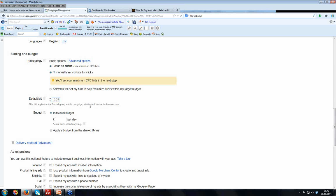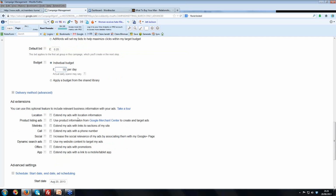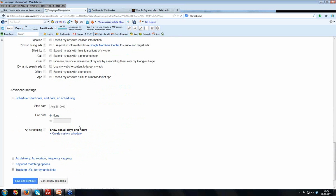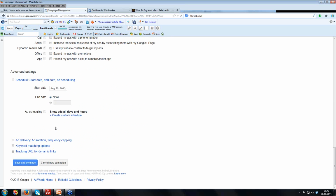those type of keywords. Okay, then you would set a budget, which it won't suggest defaults for you here, luckily. So you would set your own budget, which could be £5 per day if you were just running a test. It could be anywhere up to £50 per day. Okay, and you would then just ignore everything else and save it, and that would be your first campaign completed.